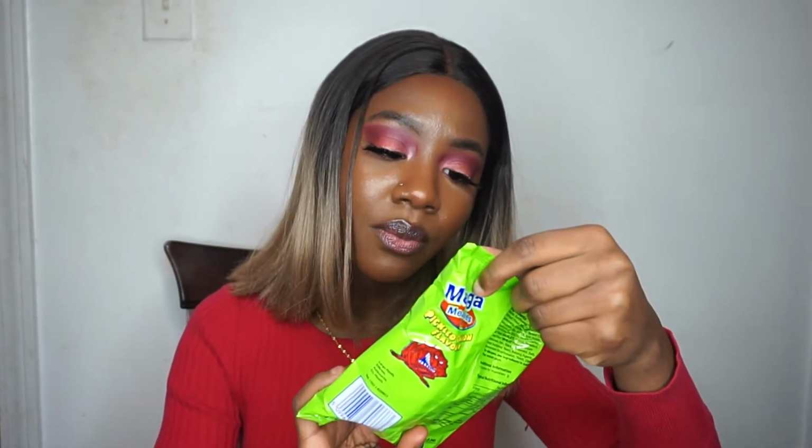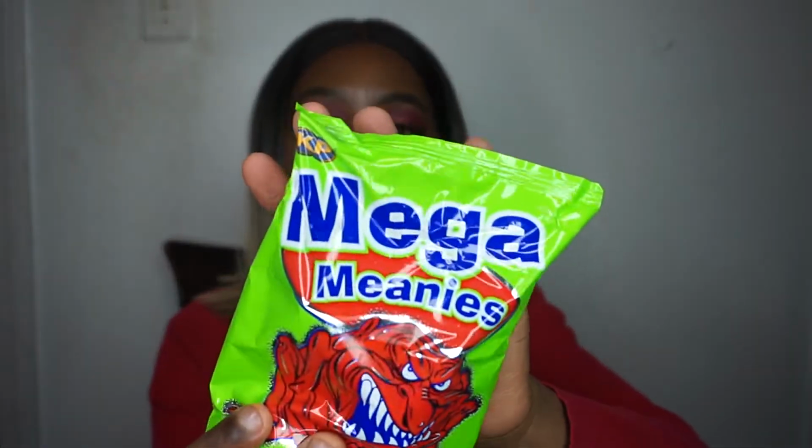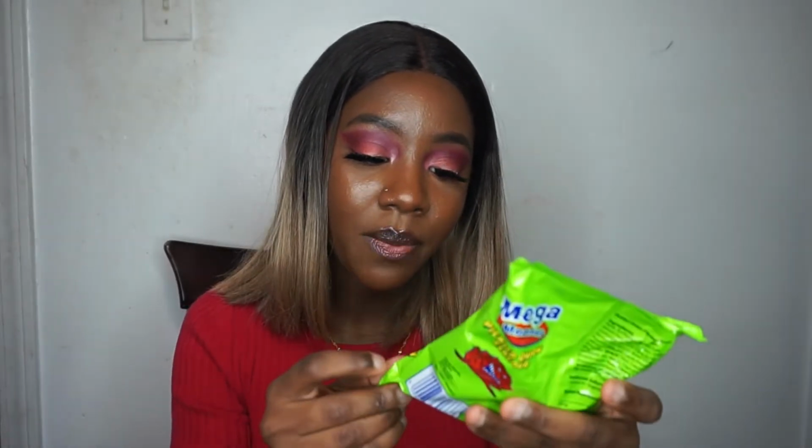Ooh, what's this? This is called Mega Meanies. Okay, so pickled onion flavor. These smell so strong. Okay, so it just looks like this. Looks like little kid chips. This is not it. No, this don't taste good.